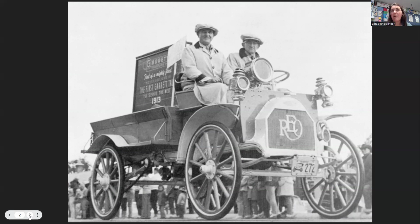This picture is the very first truck that Garrett's had. It's an REO. It's a one-cylinder truck, and it would make a trip to Salt Lake City in 44 hours, which ended up being 3 days. The tires were very, very thin. They would either go flat or wear out quickly. The amount of payload that it could take was not very much, and somehow Mr. Garrett had the foresight to see that this was the way that life was going to go.